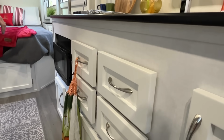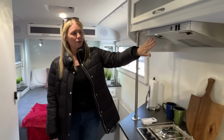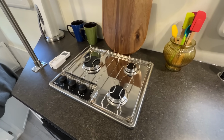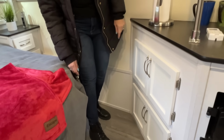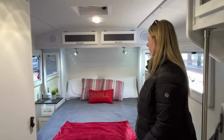So good quality cabinets. All right, one thing I did forget to mention is that it has the real streamlined hood vent for the stovetop there. It doesn't have an oven in here, it's a stovetop. More storage on the end that I didn't see when I was standing on the other end. Wow, it has tons of storage in here.